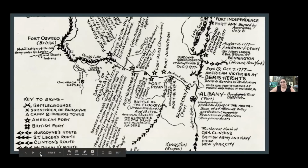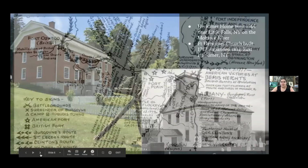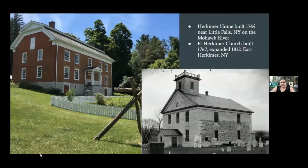So what did Herkimer's world look like? We're lucky. Well, first of all, who was General Herkimer? General Herkimer was in charge of the Tryon County Militia. He was a brigadier general, and he had about 800 militiamen in his charge by the time of August 1777. This is what his world looked like.